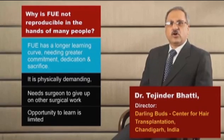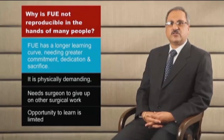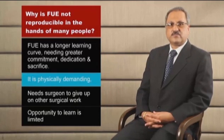FUE has a long learning curve, longer than that of the traditional FUT procedure. FUE requires long hours of patient learning under high magnification. Once you take up FUE as a profession, you are married to it, since it requires the whole day to accomplish if the doctor is going to do the whole harvesting himself. Most surgeons cannot use high magnification. They cannot sit for long hours in difficult postures.